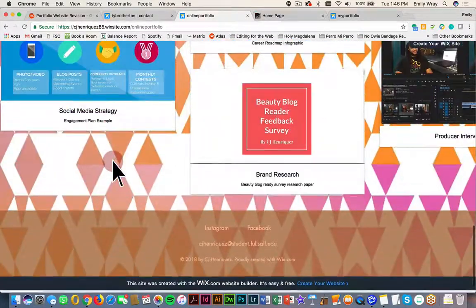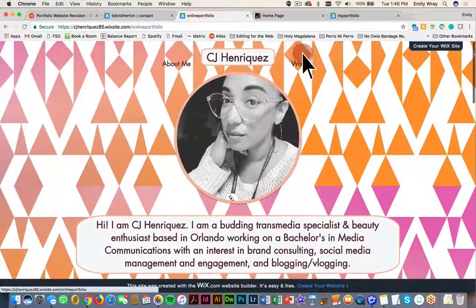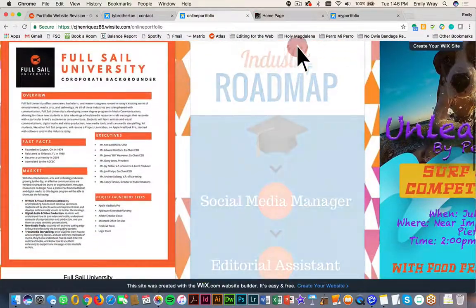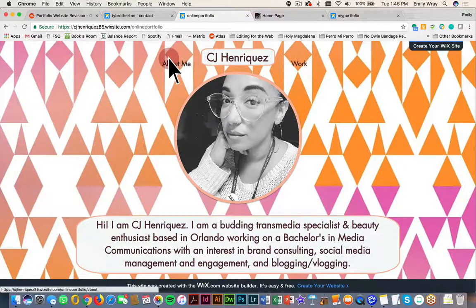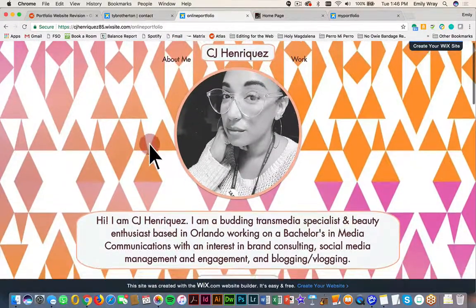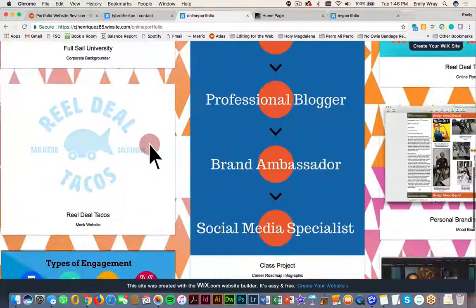We did see some of your work. I'm wondering if I go to work, what will happen? So it's just dropping me to that area down there. You know, it seems as if you're really leaning heavily on a one-page design. We do have this About Me section, but what if you consolidated what was on this page with what we see here and just have a single one-page design?